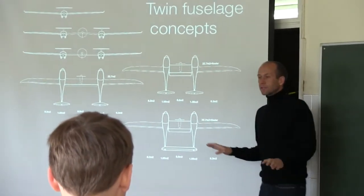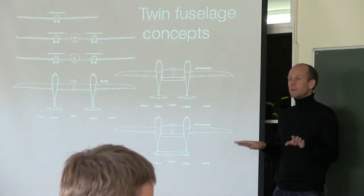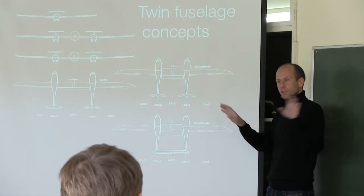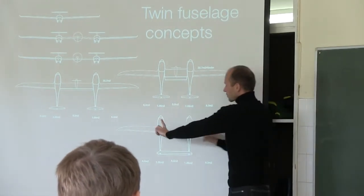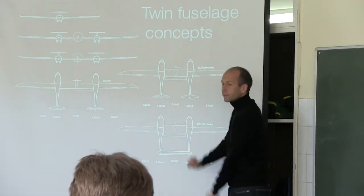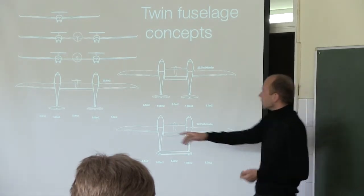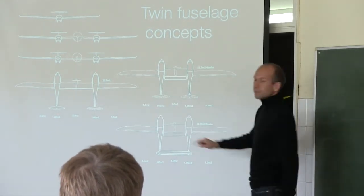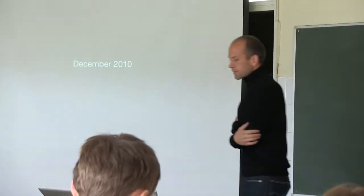What I forgot to tell you is that the total area of the wing is fixed. Namely, because for a certain amount of lift to fly at a low speed, you need a certain area of the wing. So if you want to bring the two fuselages together, then you have to increase the chord of this wing, so that the total area remains the same. So you can see either you make such a configuration or you make such a configuration. In the end, we had a compromise as usual.